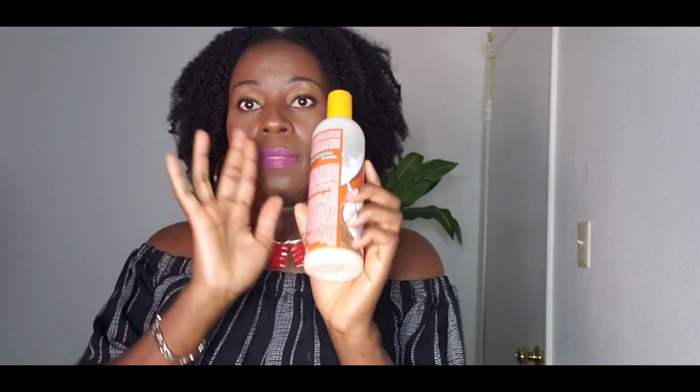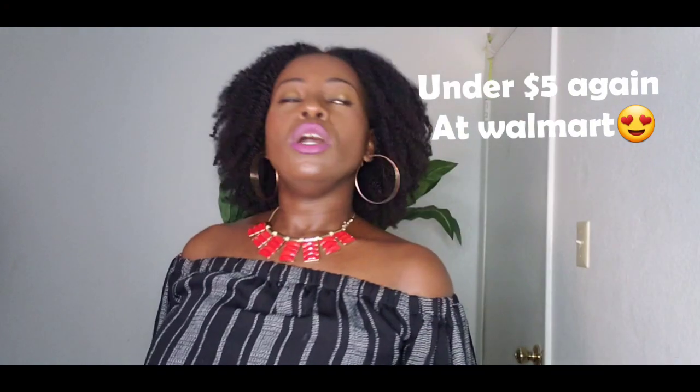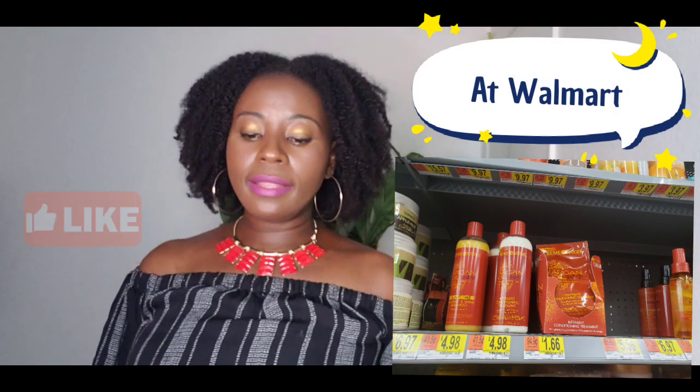Hair companies, they have collections. So they bring out new collections with different colors and stuff. So the Cream of Nature that I found at Walmart, the shampoo was selling for $4.98. That was at Walmart. And the conditioner too was selling for the same price, $4.98.